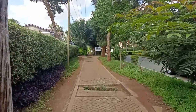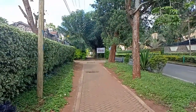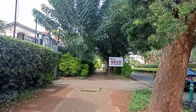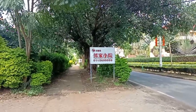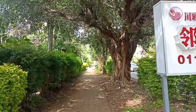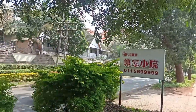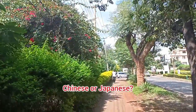This place today, there isn't heavy pedestrian traffic, and today is 24th May 2023. Time now is about 2:20 p.m. in the afternoon. There's a signage there, written in Chinese. I don't know what it means. Probably if you know, you can tell me what it means in the comment section.